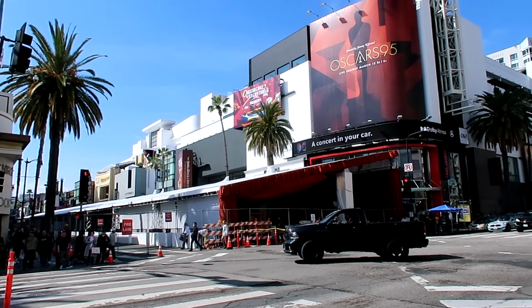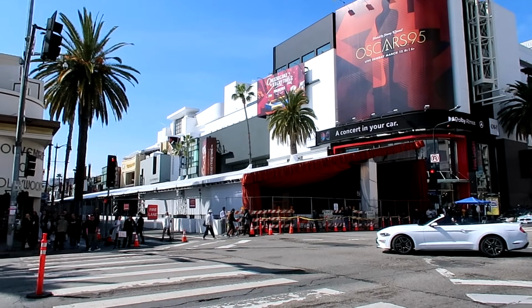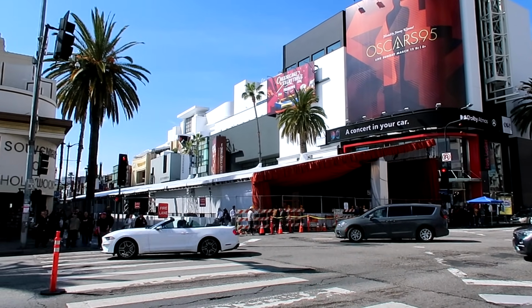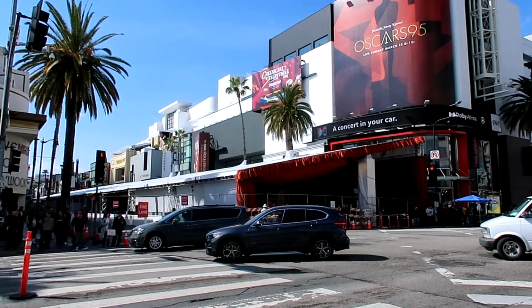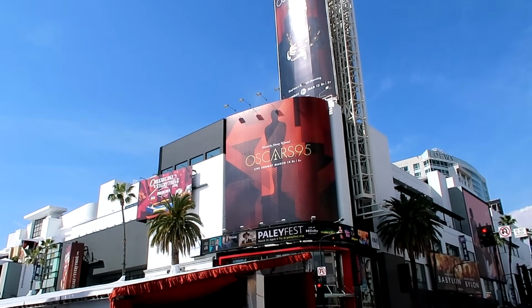I wanted to peek at something really quick before we got started today. Just look at this right here. Almost the entire section of Hollywood Boulevard is covered up with a tent. They're getting ready for the Academy Awards. Apparently it's this Sunday. Oh yeah, there's a big advertisement for it right there.